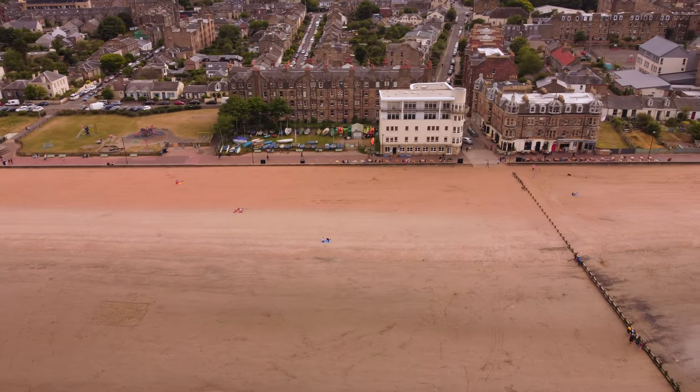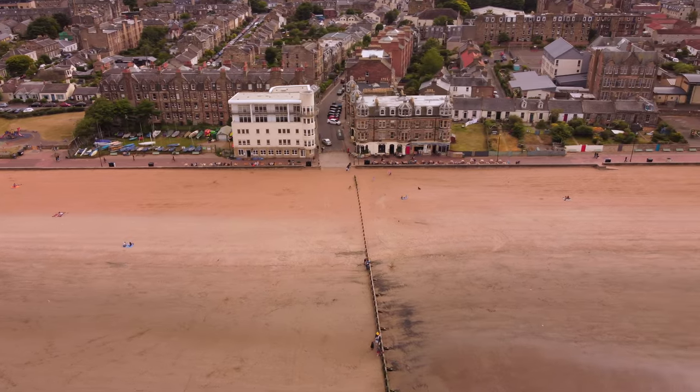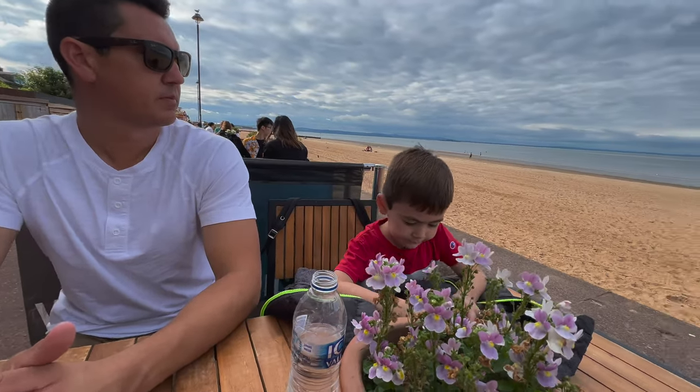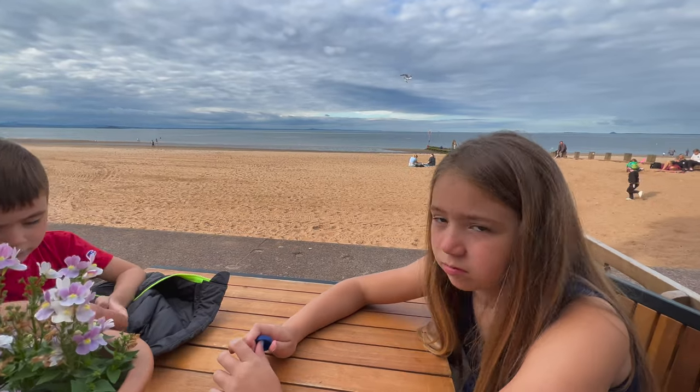In 2019, Portobello was voted the best neighborhood in the UK at the 2020 Urbanism Awards. And in 2021, it was considered by a Sunday Times panel to be one of the top 8 places to live in Scotland.